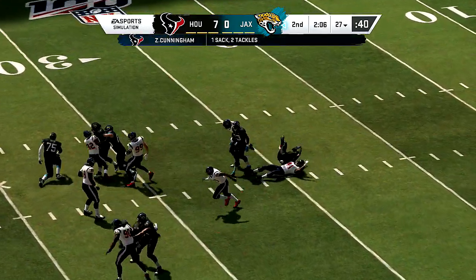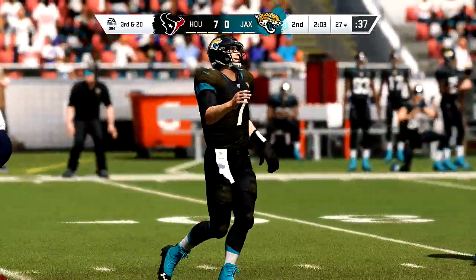And he's going to go down again. Zach Cunningham rolling in to get the sack.